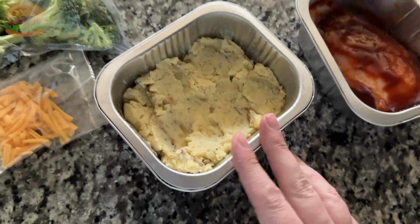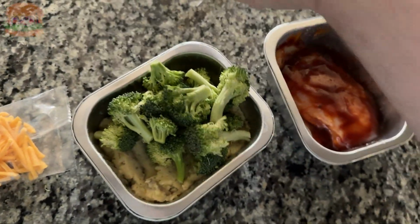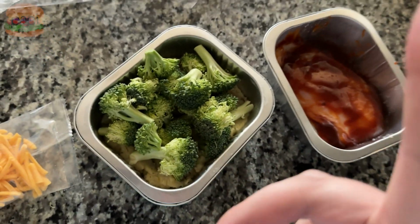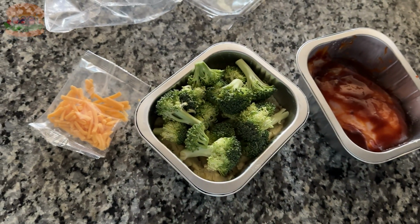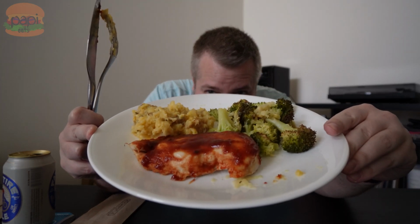Here's the potatoes. So this one's weird. It's going to have me dump the broccoli on the potatoes. And it's going to go into the oven like that. So I have no idea how that's going to turn out. At the end, we're going to mix the cheese into the potatoes. This one's got a little extra work for not the most fancy dish, but we'll see how it turns out. All right, so here is our final Tovala meal.